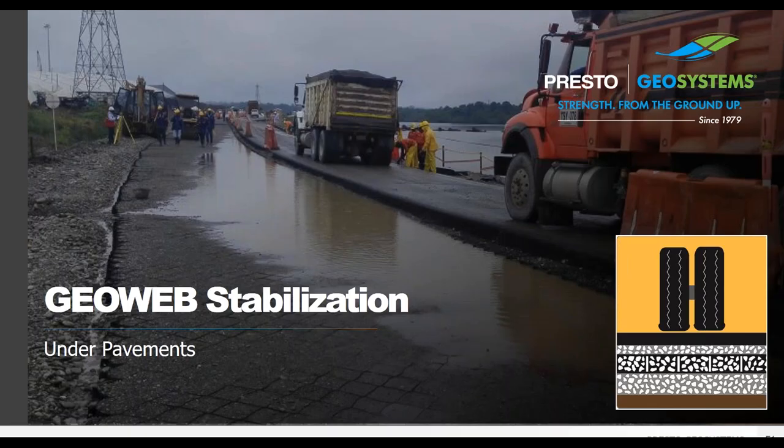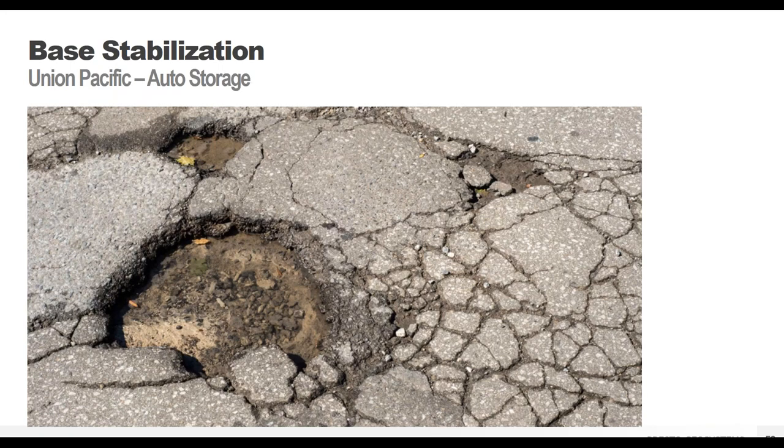So now we'll discuss how GEO3 is beneficial under hard pavements, including asphalt, reinforced concrete, and roller-compacted concrete, especially in areas with soft subgrades and drainage issues. We can all relate to this slide and recognize the problem. An unstable base under hard pavements over time will lead to rutting, settlement, potholes, pavement degradation, and even total failure.